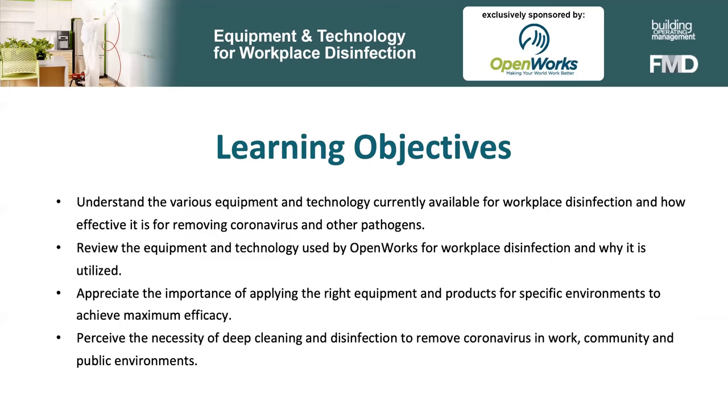Today's learning objectives include understanding various equipment and technology currently available for workplace disinfectants and how effective it is for removing coronavirus and other pathogens. Review the equipment and technology used by Openworks for workplace disinfectants and why it's utilized. Appreciate the importance of applying the right equipment and products for specific environments to achieve maximum efficiency. And perceive the necessities of deep cleaning and disinfectants to remove coronavirus in work communities and public environments.